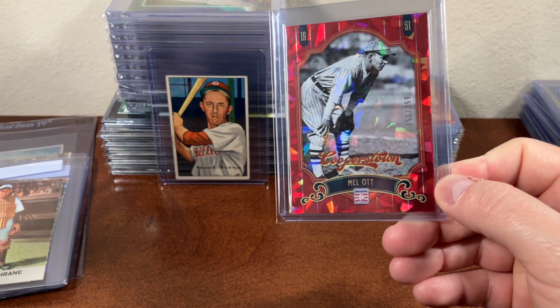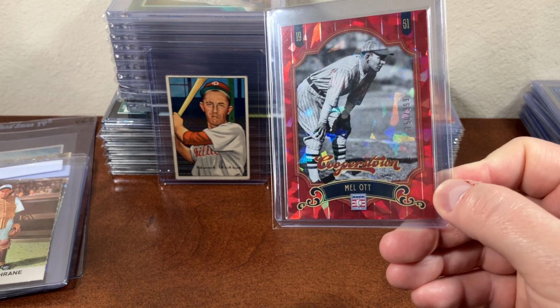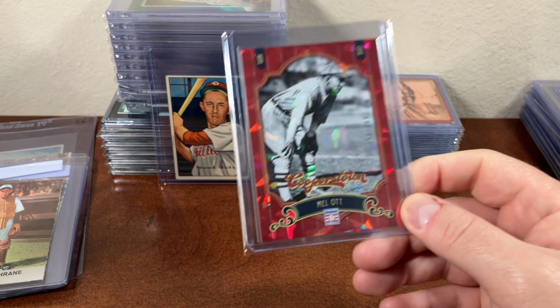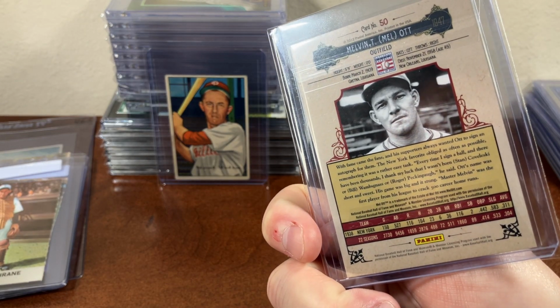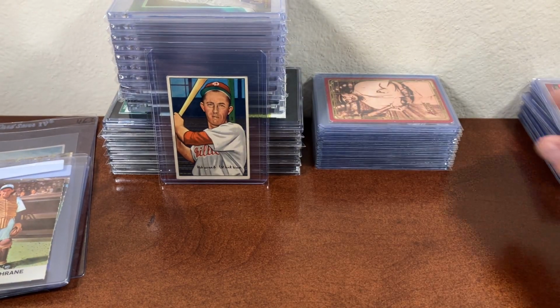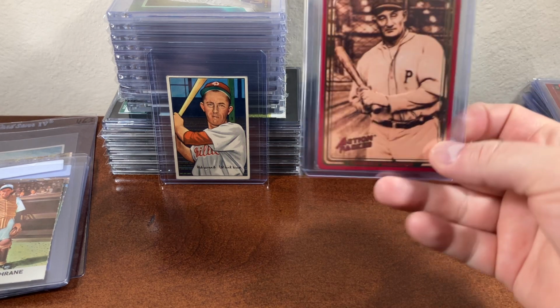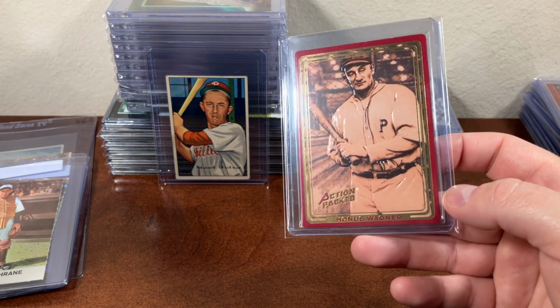And here is a Panini Cooperstown numbered out of 399 of Mel Ott. 2012, that's what this one is. All right. Here is an Action Packed, I believe this is from 1993.